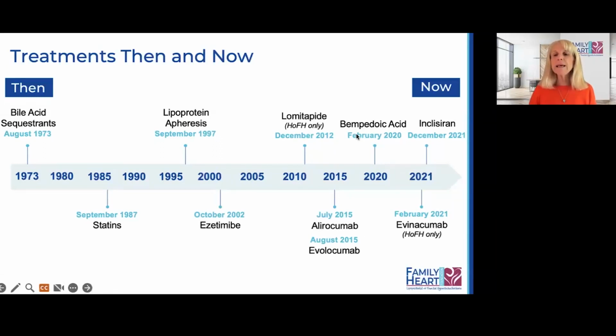Bempedoic acid is what's called an ATP citrate lyase inhibitor. These agents work in the same pathway as statins, but they work north of statins. And so you stop making as much cholesterol in the liver, and you also increase LDL receptors. Bempedoic acid can lower LDL by about 18-25%.